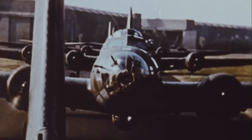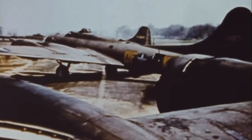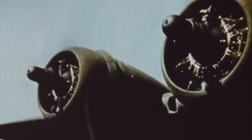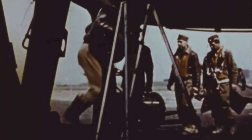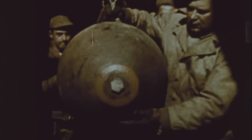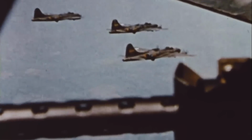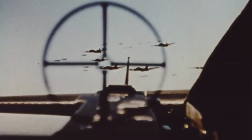With more than 12,000 mass-produced, each B-17 houses four 1,200 horsepower Wright Cyclone engines and has room for up to 10 crewmen. It can carry a bomb load of over 4,000 pounds deep inside enemy territory, withstand intensive flak, and ward off enemy fighter aircraft with its arsenal of weapons. To defend itself, the B-17 is equipped with 12 .50 caliber machine guns. Gunner Mason Howe operates two of them in one of the B-17's most innovative features, the ball turret.